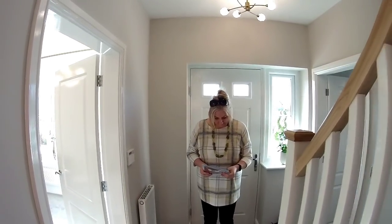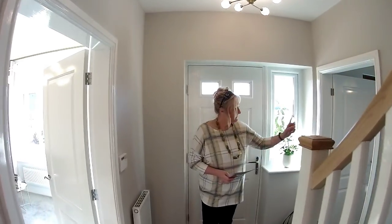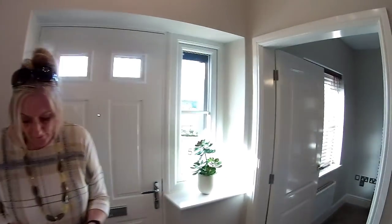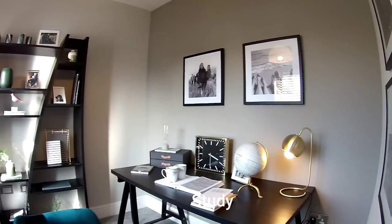Nice high ceiling in here. Noted straight away. Nice hallway. I've left the TV on. Right. Study then, to my left, first and foremost, which is 2 meters 55 by 2 meters 50.